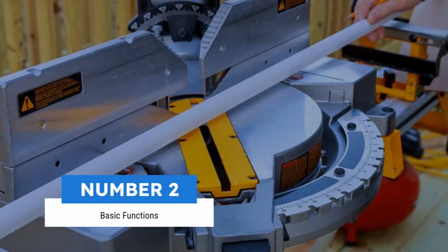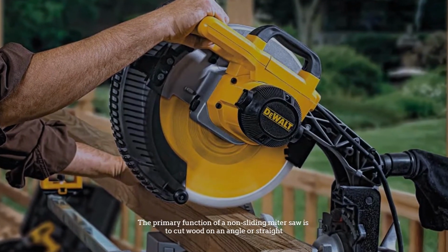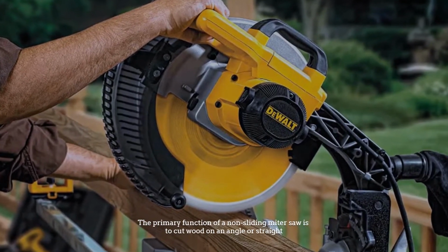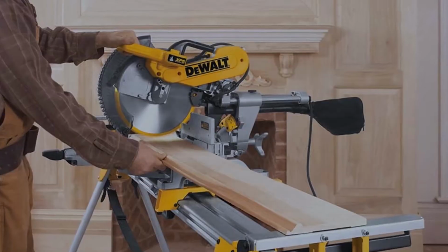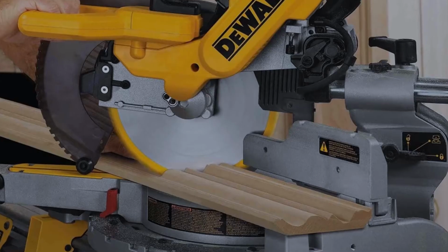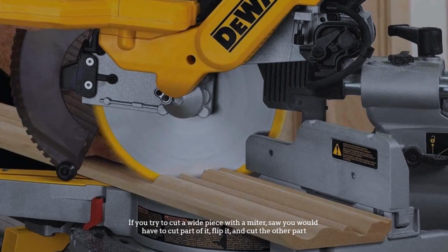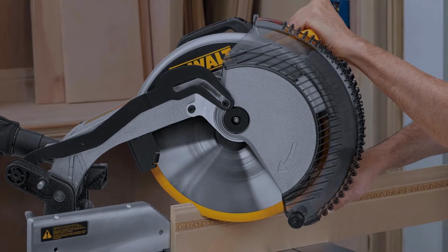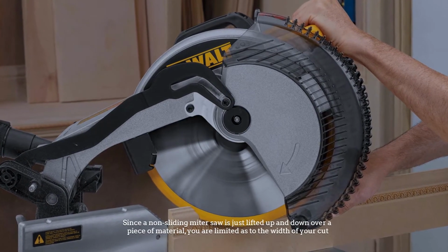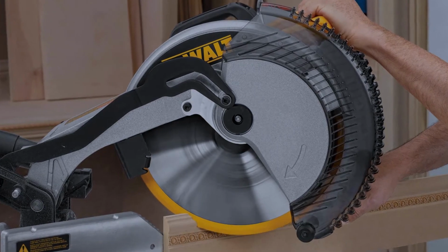Number 2. Basic functions. The primary function of a non-sliding miter saw is to cut wood on an angle or straight. The non-sliding miter saw does best with wood that is not very wide. If you try to cut a wide piece with a miter saw, you would have to cut part of it, flip it, and cut the other part. Since a non-sliding miter saw is just lifted up and down over a piece of material, you are limited as to the width of your cut.